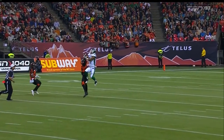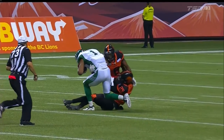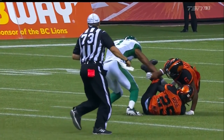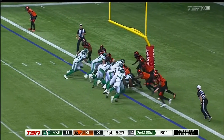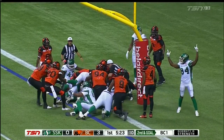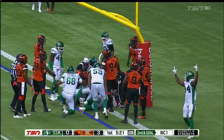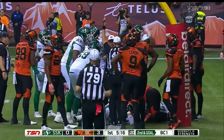I wondered if he was down by contact here. But it's a terrific play. 52 Clark at the 1. The big team comes in, and Nick Marshall is at quarterback. Scored last week, and it looks like he's got another touchdown as they unpile. It is a touchdown. There you go.